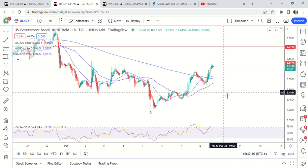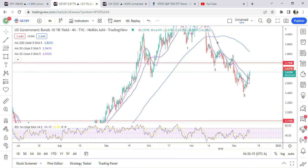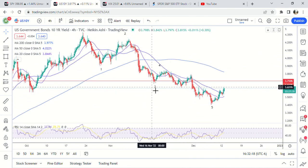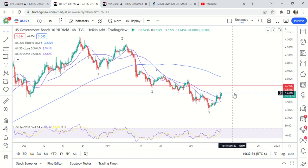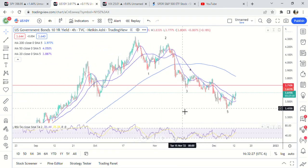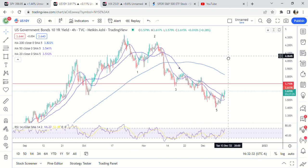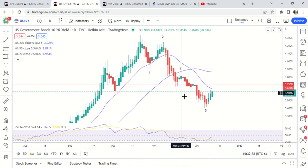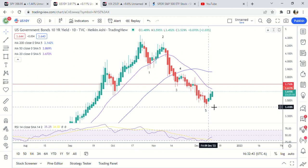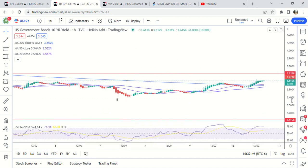The yields were correcting, and if you watched the video earlier, I had this as a 5-wave move, and since it's a 5-wave move, we're looking for a B wave. This supports the melt up, because if we were just doing a corrective wave here, then we'd be ready to go to new highs. But I think that if you zoom out here on the daily time frame, you can see a lot clearer. 1, 2, 3, 4, 1, 2, 3, 4, 5. So clear 5-wave move. So we're looking for a B wave and then another move lower. How far are we along this B wave is the question.